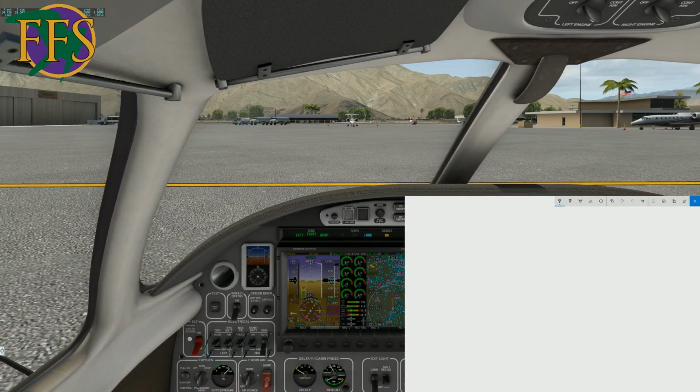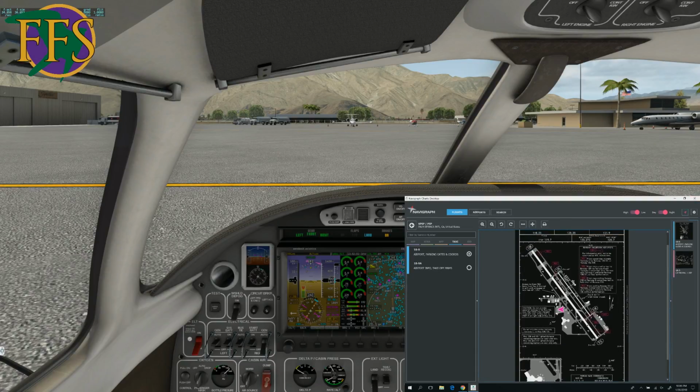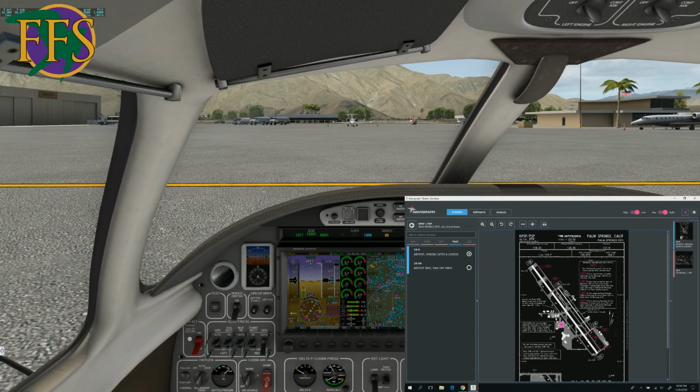Cessna November 2A Papa Uniform. I am about 4.5 miles away to the south of the airport, requesting a straight-in landing on runway 29 right.